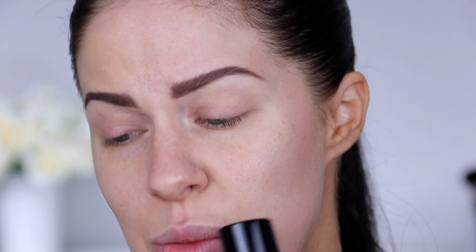This is the Too Faced Born This Way full super coverage concealer. Absolutely still head over heels in love with this. Like, this is probably at this point in time, between this one and Tarte Shape Tape, the best concealers that I have ever used in my entire life. Big statement, I know. This one's obviously not a new release, but damn, it's so good.